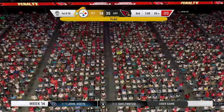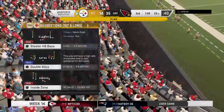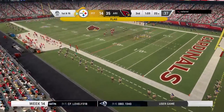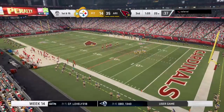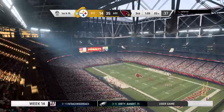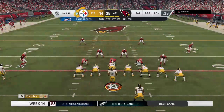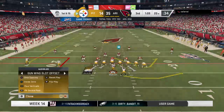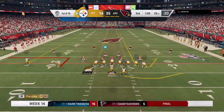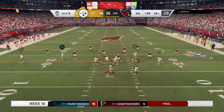Play clock down to 0, and this is not the way to start a drive. And that'll be accepted, of course, and that moves him back 5. The Steeler offense here about ready for their next drive. They trail here by 24 points. Got to get going soon, you'd have to think, as they come up 1st and 10.